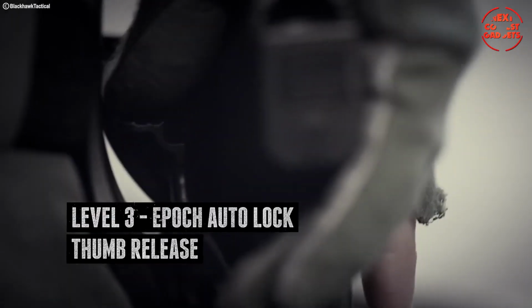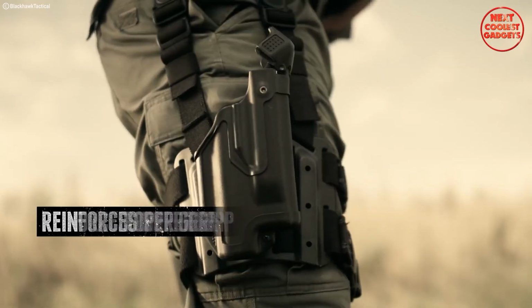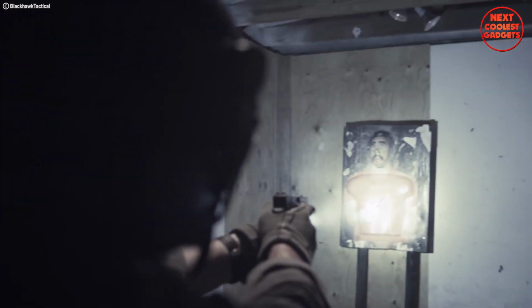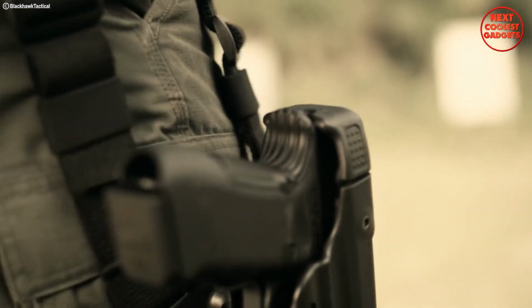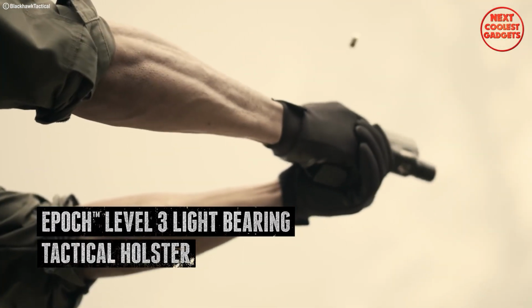auto-lock thumb release. With a simple thumb activation, you can release the lock and access your weapon smoothly and efficiently. And if that wasn't enough, there's Level 3 retention, the showstopper. The thumb-activated pivot guard opens and provides an extra layer of security, ensuring your weapon stays locked in place until you need it. The Blackhawk Epic Level 3 holster isn't just about retention, it's also about compatibility.